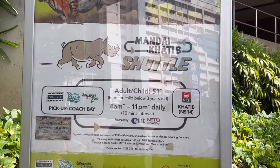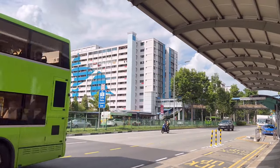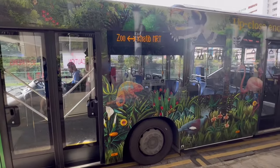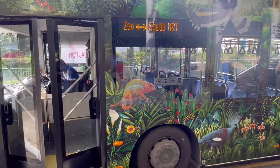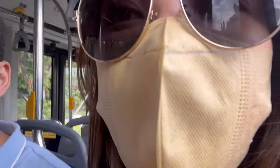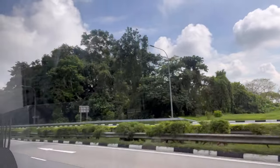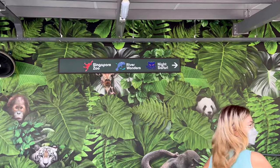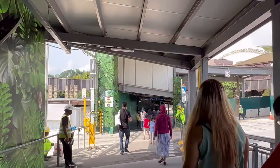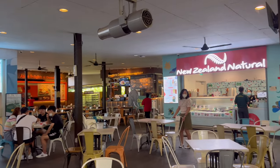This is also where the Singapore Zoo and Night Safari is. We went to River Wonder since our friend suggested it to be the most worth it among the three. When you enter, there is a food court where you can have your lunch first.